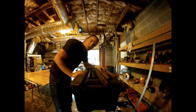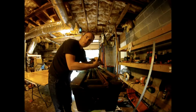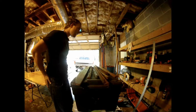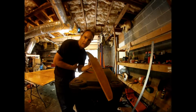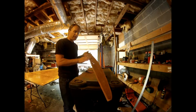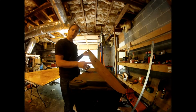So while I wait for the epoxy to soak in and cure on the first layer of wood, I can work on sanding down and refurbishing all of the teak parts for the boat. Since I forgot to restart the camera when I started sanding the pieces of teak, here's the first piece that I did. Sanded all the faces and edges. Everything is ready now for varnish.